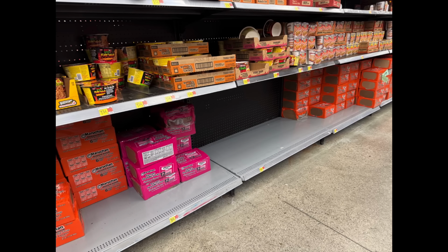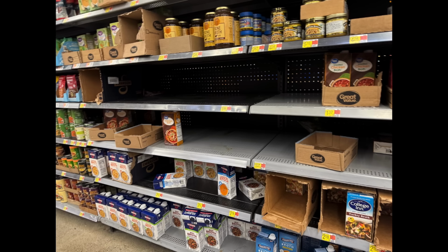It looks like they really had a bunch of people grab a whole bunch of ramen noodles. That could be just people stocking up for picnics, but anytime you see people really grabbing a whole bunch of ramen, that makes you wonder if there's something going on or people are concerned about something. It may be getting stocked up for hurricane season down south or whatever, but we'll see if that persists. If you guys are seeing any run on ramen noodles where you are, please let us know about that.